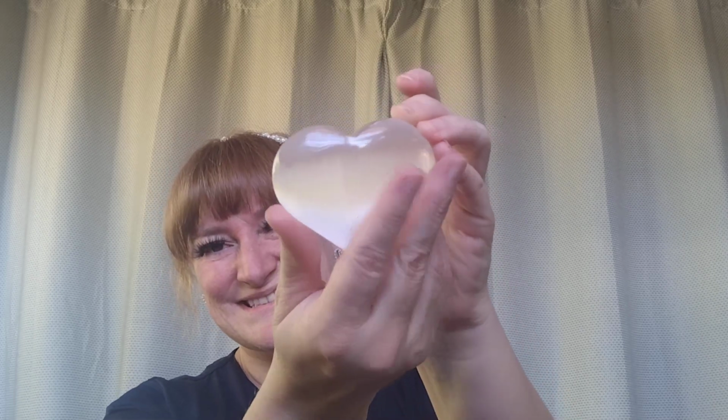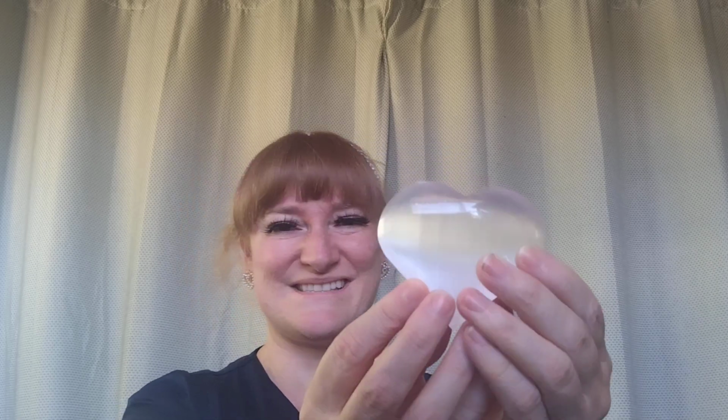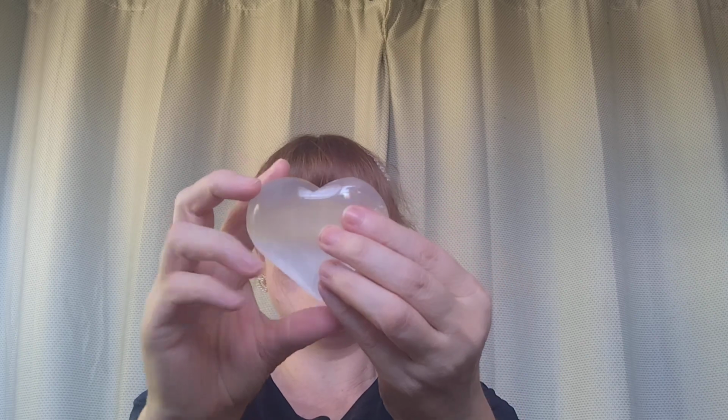This is cute. It's a heart and it's selenite. That's the crystal material. It's called selenite. It is so cute. I love it. I love it.